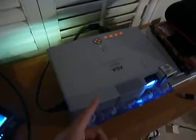The projector also has built-in speakers on the front, so it does project some loudness. It's not the best speaker system, so you will probably have to connect external speakers to this model in particular. But that said, the fan noise is average. It's not too loud, but it's not too quiet either.